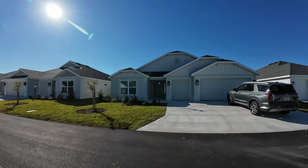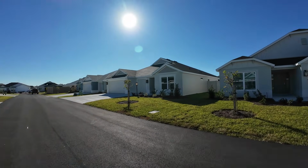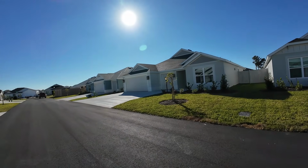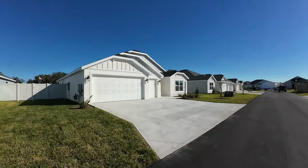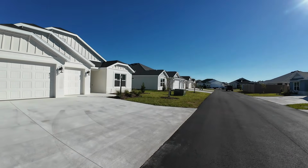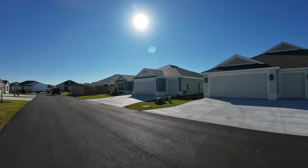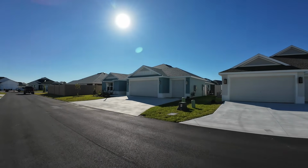That home there has a sold sign in it. I'm walking south on Bojangles Terrace. All these homes on both sides of the street are showing as pending. Today is Tuesday, November 26th. I wanted to give you the most recent update of these homes.